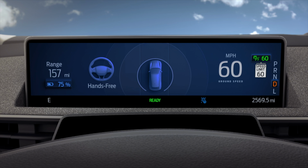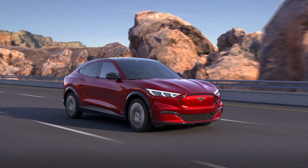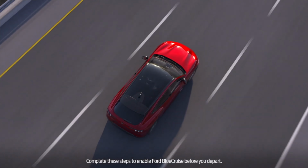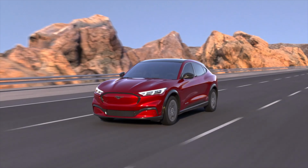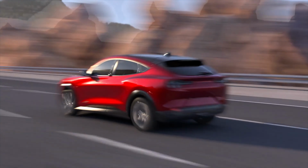The first Australian customer deliveries of the Mustang Mach-E are set to start about now, mid-December, and we don't know when that is. So Ford Australia President and CEO Andrew Birkic said this price reduction is a major positive for our customers and demonstrates our commitment to delivering the best products and great value to our customers.